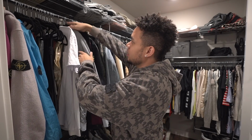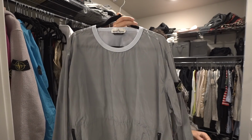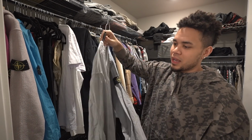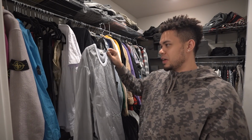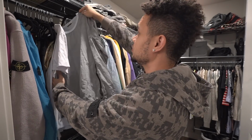This is from the Nylon Metal collection that was 2018. This right here is fire. Like, I love this piece. I really love the Nylon Metal that they dropped back in 2018. The new Nylon Metal collection that they dropped, I wasn't really too big of a fan of. I thought they really killed this one. This just looks like a spacesuit.